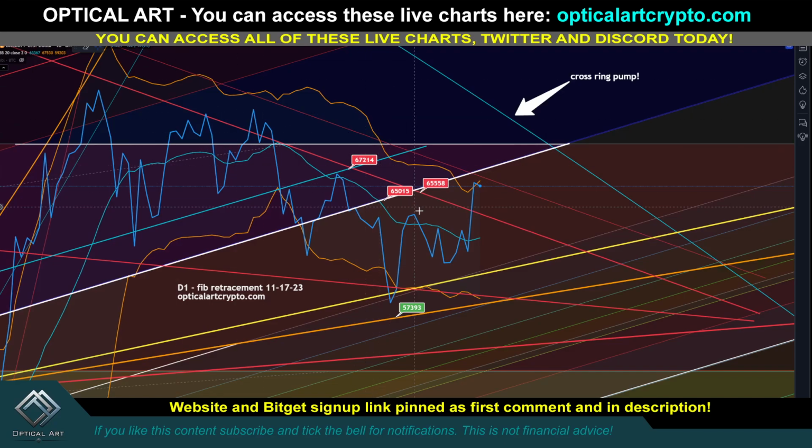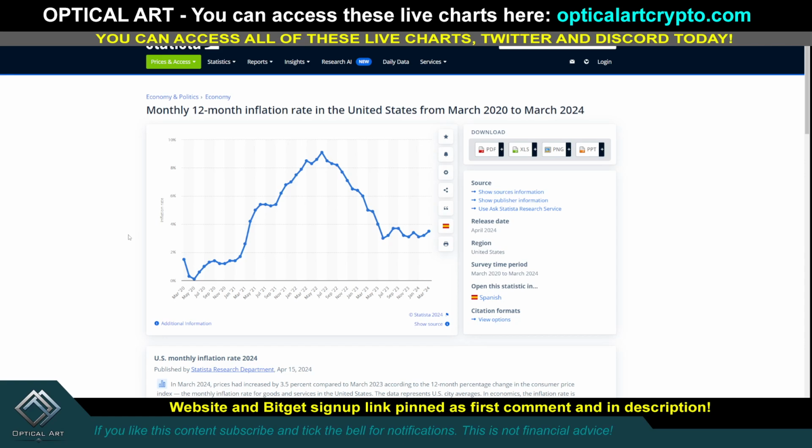So before we get into these exact points to long and short, I want to cover one thing. Inflation, the CPI, came in lower and markets pushed up, as did Bitcoin. But you can see it looks like we're just kind of going sideways. The CPI will come in hot, markets will drop. It'll come in low, markets will push up. But we're not getting a direction.